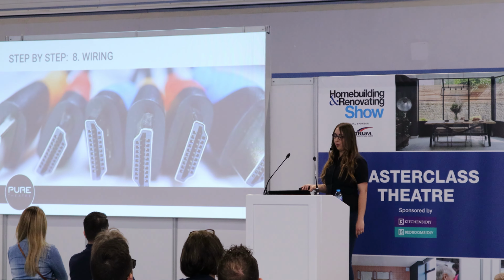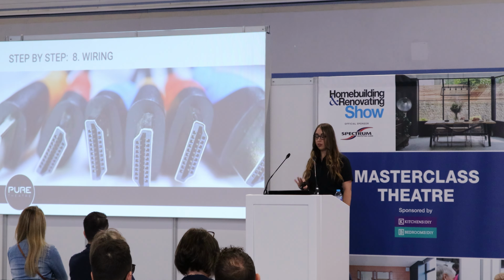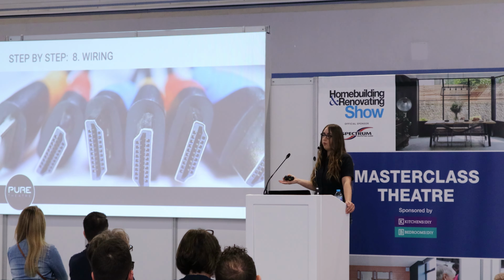So what about the rest of the wiring? This is usually the part of the home cinema that scares people. It's what usually turns people to design the whole of the room for them. But it really isn't as complicated as you might think. A regular electrician and a builder will be able to fit all of the wiring and fit all of the kit that you need to create this home cinema.